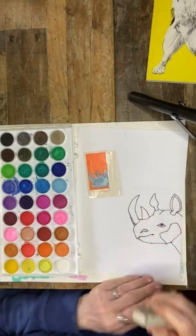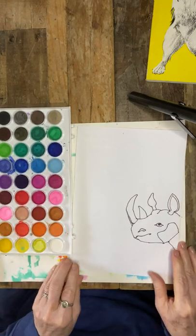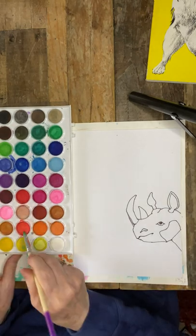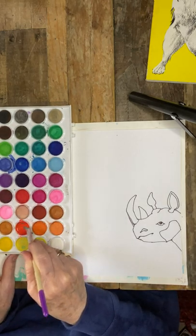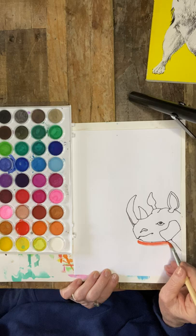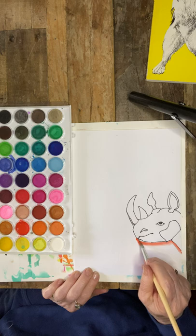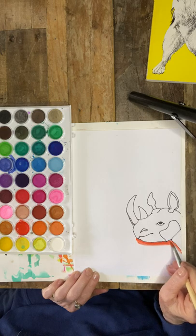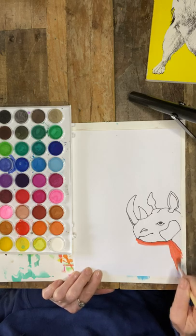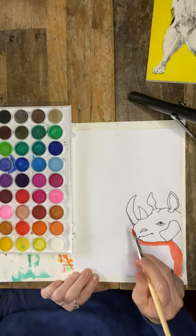Okay. Now, the background, we're going to be painting in a bright orange. Have something underneath your art. I'm going to find this bright reddish orange. And what I'm going to do is go around my rhinoceros with my watercolor. You want the color to be bold, so more paint on your brush than water, so it's nice and dark.